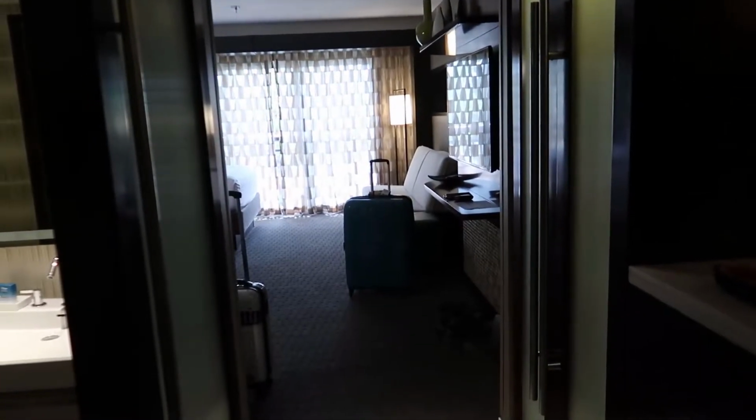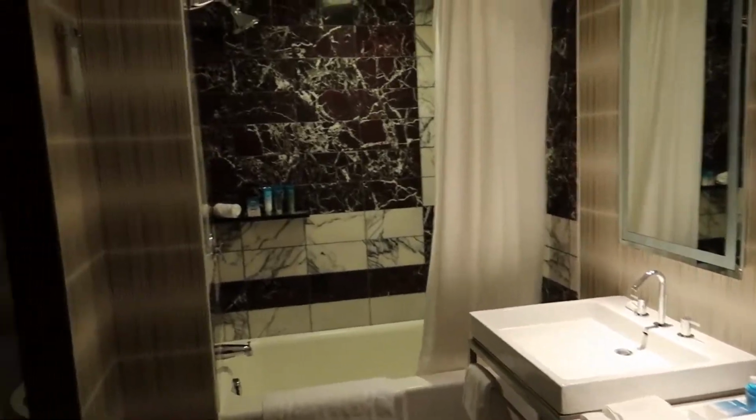Now that you've seen the flight footage, this is our room. We're standing in front of our door, and we're not gonna go out there because I don't feel like putting my mask back on. I just took it off. So you come in and this is what you see, kind of. All right, we're gonna start off in the bathroom.